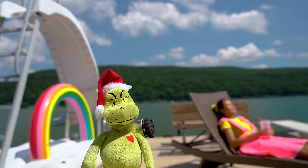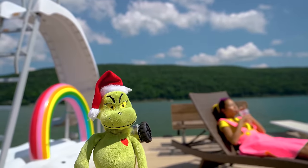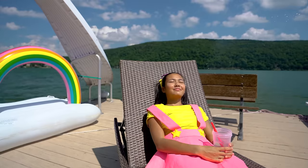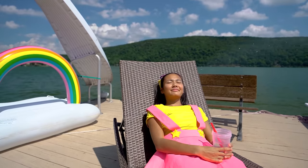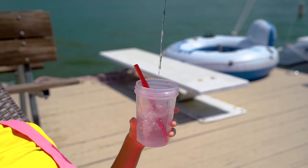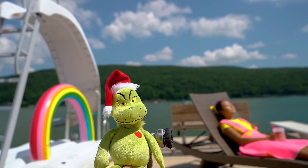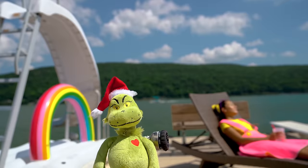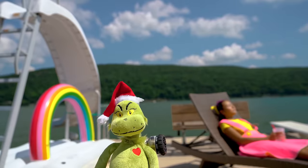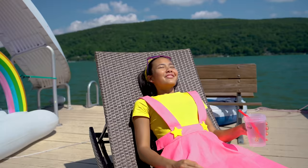I have the water hose all set. All I have to do now is aim the water at her, and she's gonna get all wet. Wait till you see this. Here I go. Oh no, what happened? The hose didn't get Ellie wet. The hose filled up Ellie's cup with more water. Uh-oh. Gabby's gonna be really mad when she sees this. Yikes. I better get out of here.